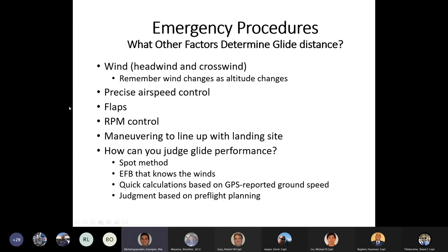Precise airspeed control, we talked about the flaps. The moment you put down flaps, so remember, like if you have your landing spot right in front of you, and it kind of looks like you're going to make it, but with not a whole lot of margin, you're using the spot method. The moment you put down flaps, that's going to change how you glide towards it. That's going to make it worse. When the flaps come down, they're going to increase the lift momentarily, but they're also going to increase drag.